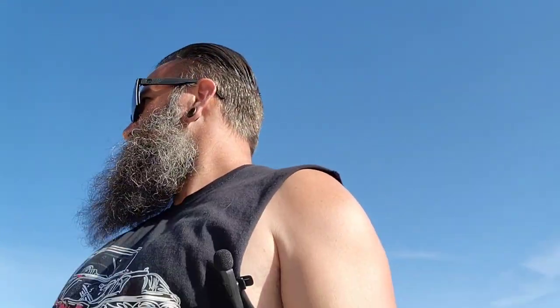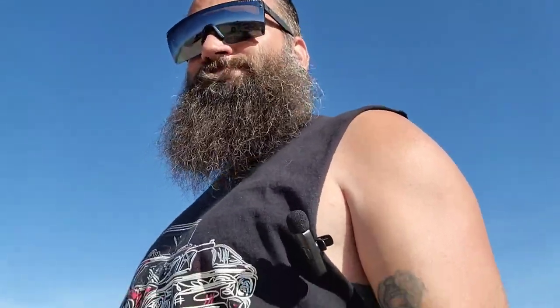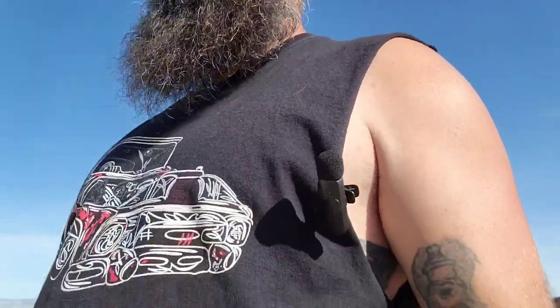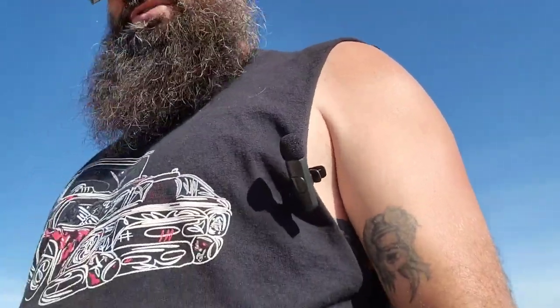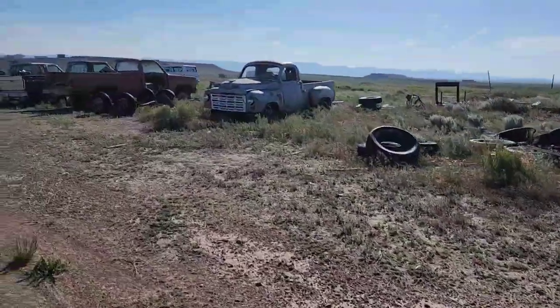Now, while I wait for that thing to air up, I'm gonna take a little walk. At least it's a nice road. Seems like a maintained road, so it's not bad. There's very little left of what was once one of the coolest places around here. There's a really cool old Studebaker truck right there.